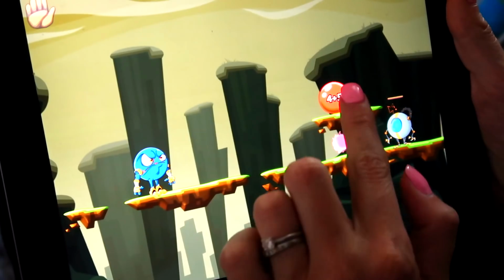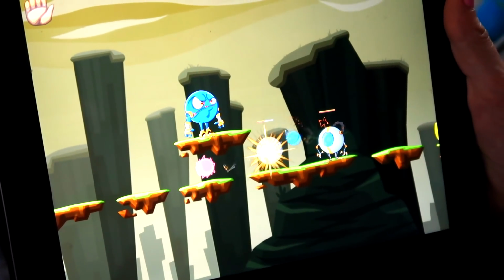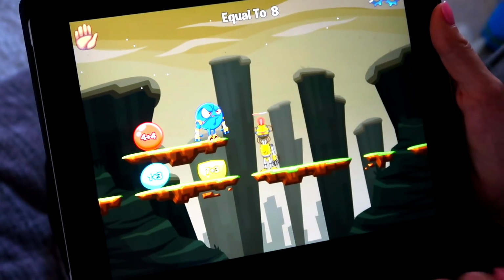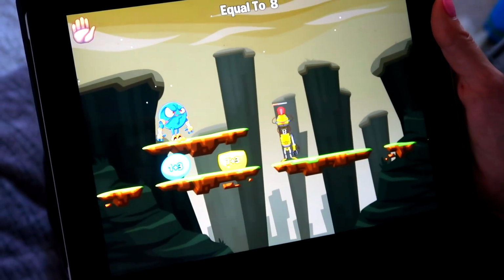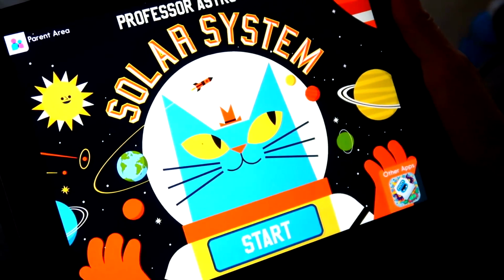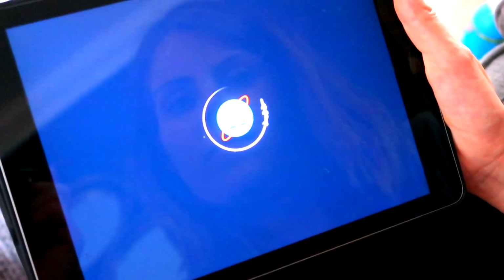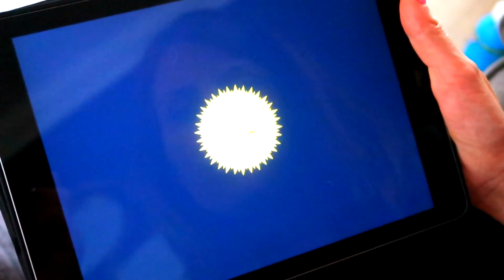And then some more slightly educational ones, which are maybe for slightly older children, so more 5, 7, that sort of age. We really like Monster Maths, which is a puzzle game where you have to solve sums to be able to progress. And then we really like the Aristocrat Solar System, which is where you learn about space. My 7-year-old loves learning about space, and you just click on and you learn more about the solar system.